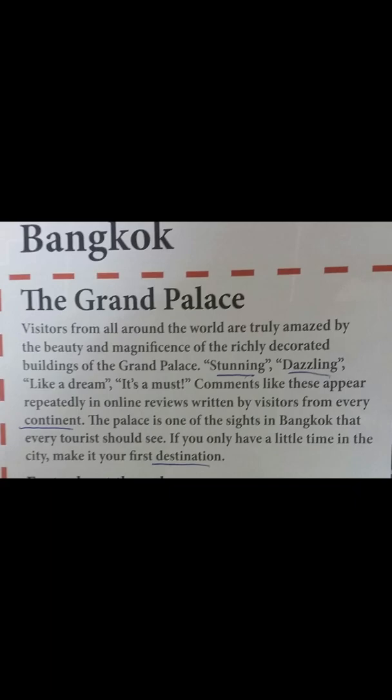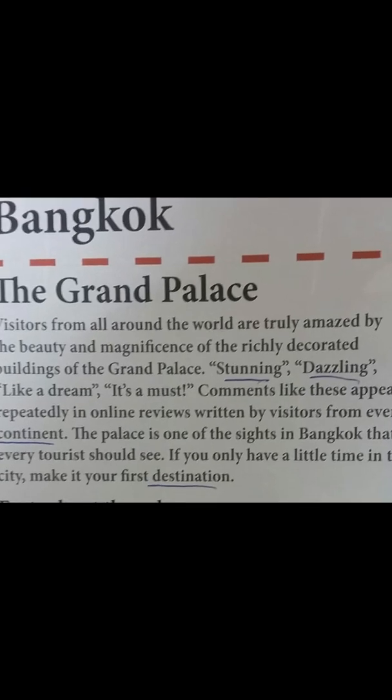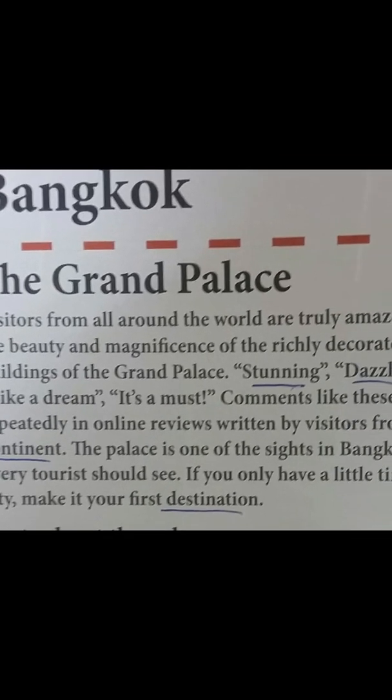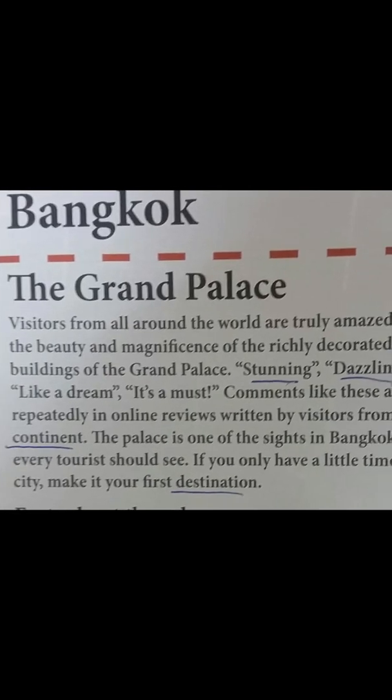So, again, visitors from all around the world are truly amazed by the beauty and magnificence of richly decorated buildings of the Grand Palace. This sentence says that the people who come and visit this place, the Grand Palace, the visitors or tourists from the world, are truly surprised and amazed by the beauty and magnificence. Magnificence here is the noun of magnificent, wonderment. So people who visit this place are amazed by the decorated buildings of the Grand Palace.